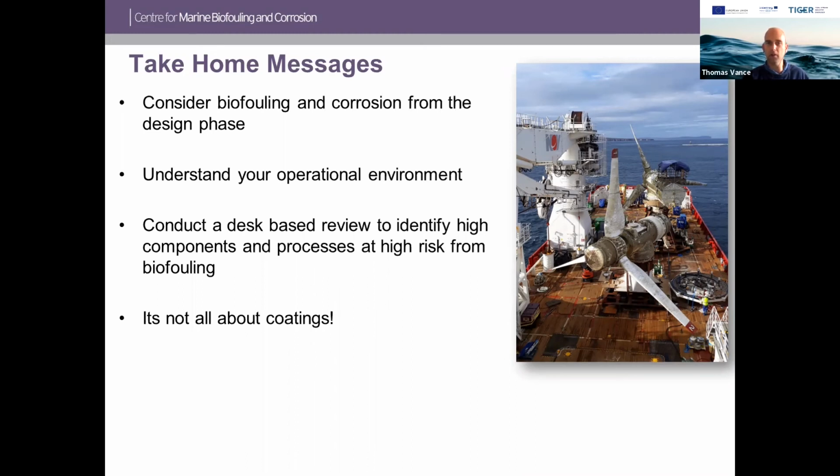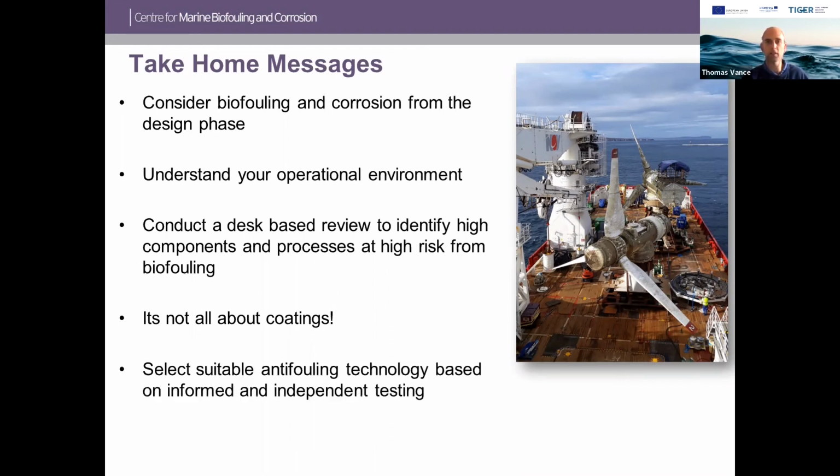Especially now, with increasing regulation on biocidal coatings, manufacturers are turning to alternative ways of keeping surfaces clean and operational in the marine environment, and we would be crazy as an industry not to benefit from that. So we've got to think beyond just coatings here.